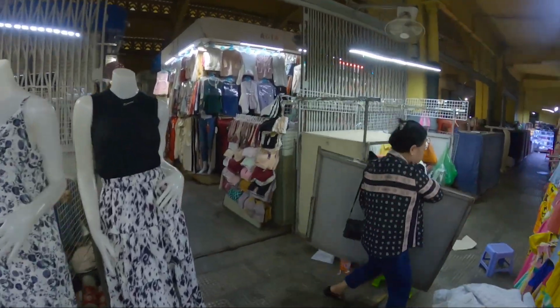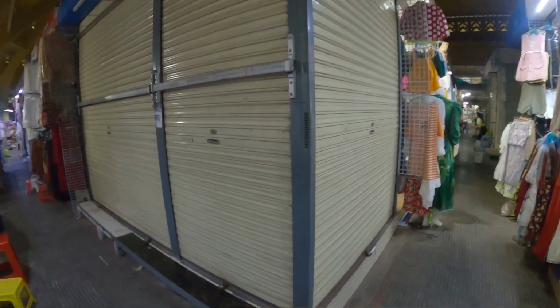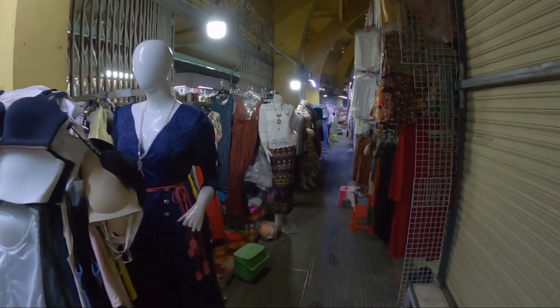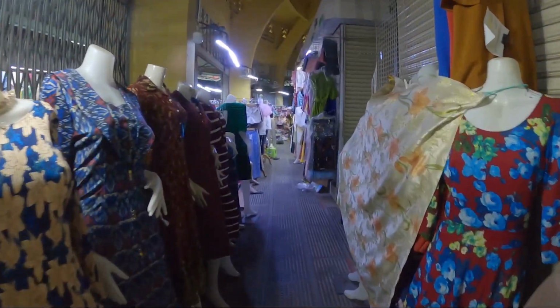Looks like everybody's packing it up because of the rain. Kind of close to the end of the day anyway. What time do they close, you said? They usually close around 6 p.m., guys, and it's about 5 now. And I imagine with the rain that everybody's starting to pack up their shops a little early.